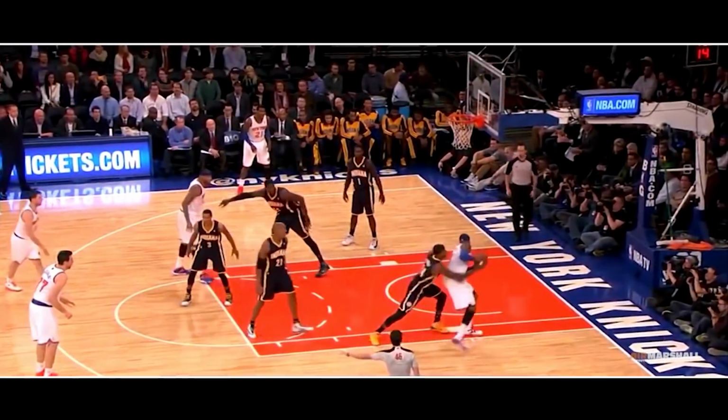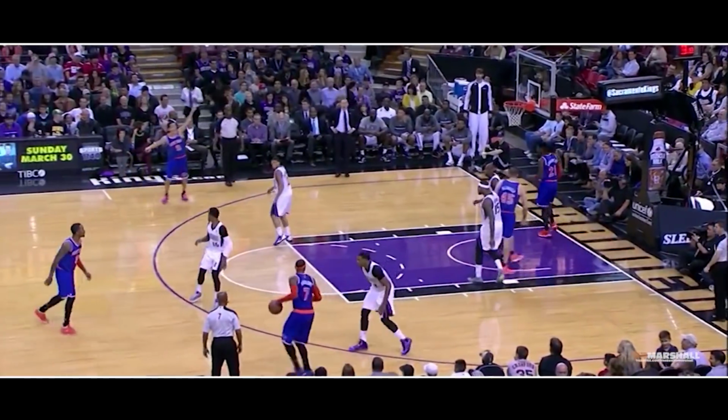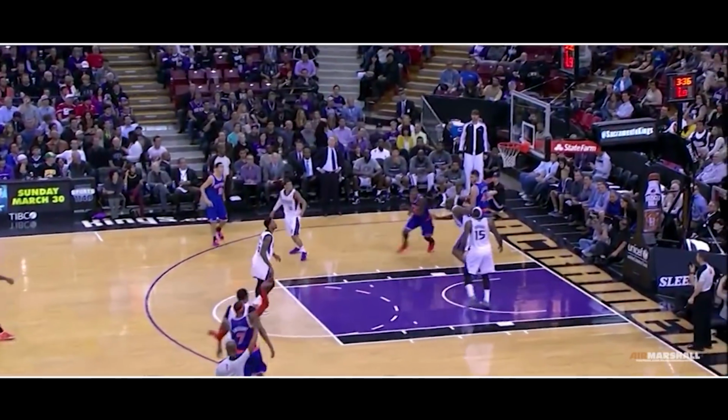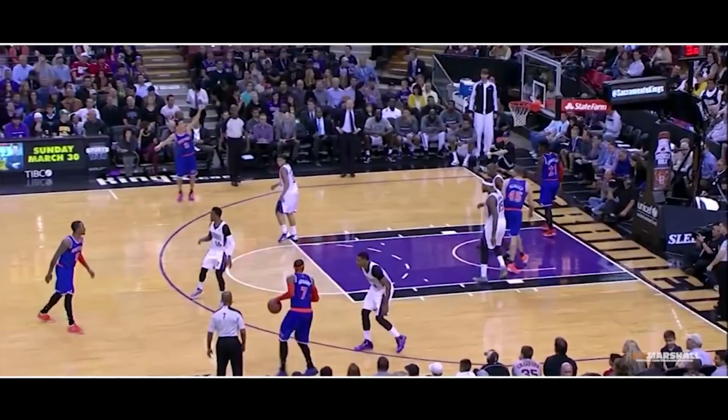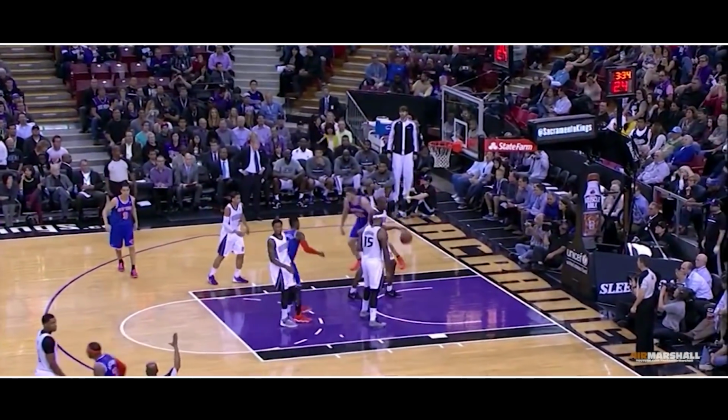Good posting and toasting that time by Melo. Physical matchup, great spin and score on George. That time Melo very effervescent. Vivacious getting to the hoop. Oh, wow. Carmelo Anthony with the shot clock winding down from about 27 feet. Jason Smith blocked by Bargnani with second rejection.